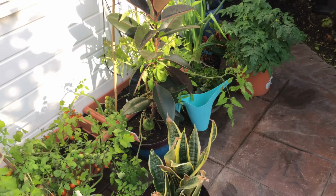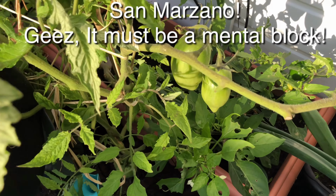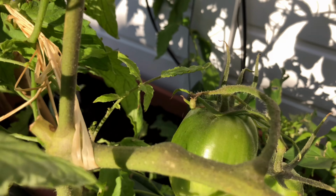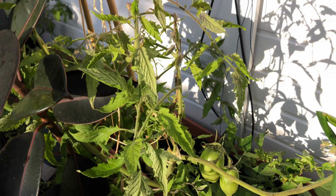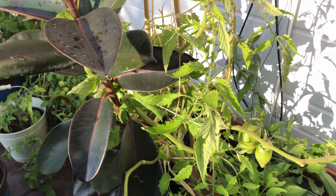17, let me see, is the Roma. Looking very nice. These are the San Marzanos. Why do I keep getting it mixed up? The San Marzanos are definitely one I'll grow again next year.